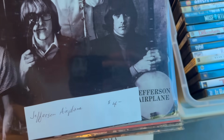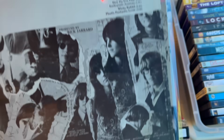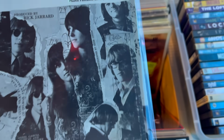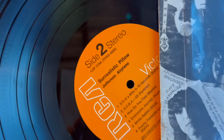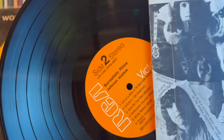Surrealistic Pillow. I want to take a look at this because if this is in mono, surprisingly on some of these early ones, mono is more valuable than stereo because they had to record it so you got the full effect without having a stereo. So it's actually a different recording, and then they went out of fashion. But this one says stereo right on the album, so that is not a mono.